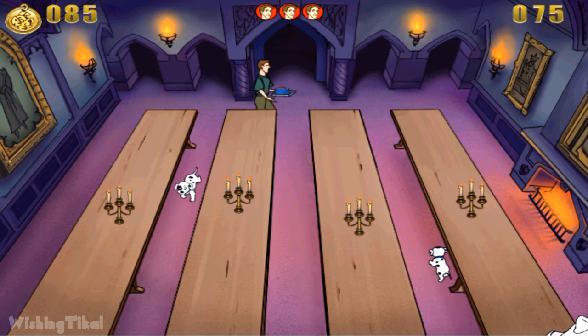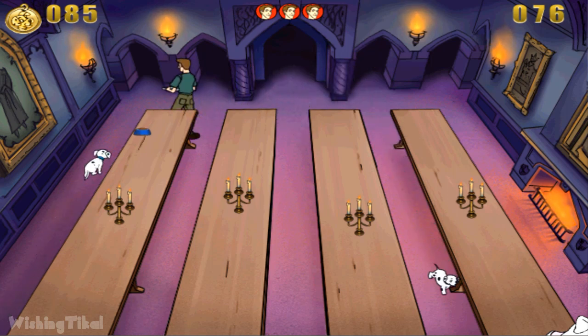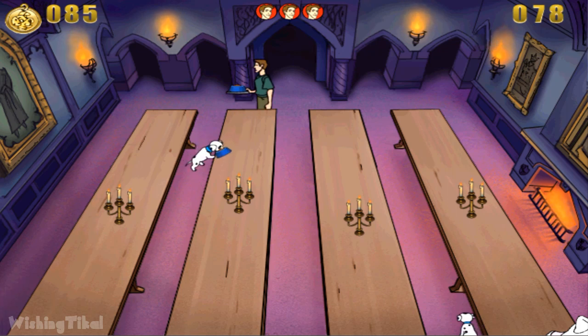Whoa, these puppies are certainly hungry. Let's pick up our pace to keep them well fed. And up, oh, nice one. I believe you have a bright future in puppy feeding.